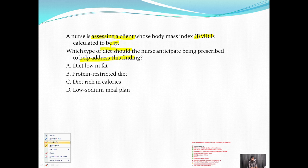A. Diet low in fat. B. Protein-restricted diet. C. Diet rich in calories. D. Low-sodium meal plan. Let's analyze which intervention is best for promoting healthy weight gain. Correct answer, C. Diet rich in calories.